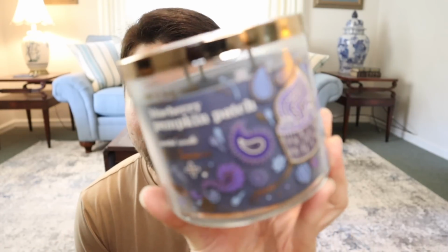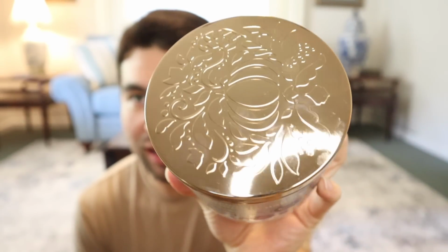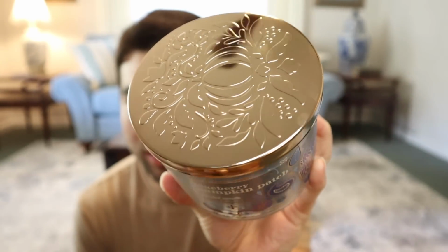The one pretty much juicy new one that I wanted was indeed Blueberry Pumpkin Patch, so we will haul it right now. That's what that looks like with the Vera Bradley inspired print on it, and a similar print on the top as well. These are $25.95. This one says Farm Fresh Blueberries, Ripe Pumpkin, Autumn Spice.